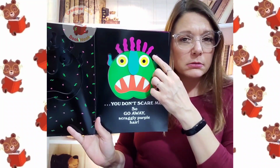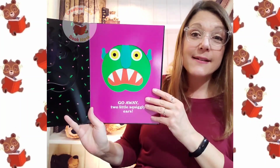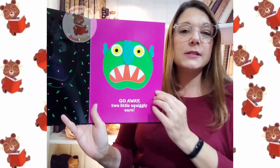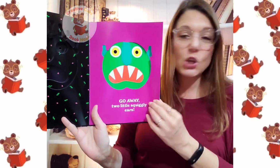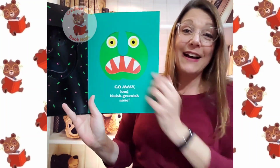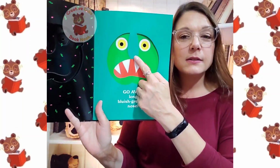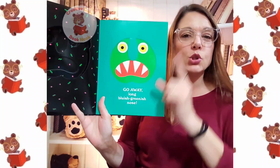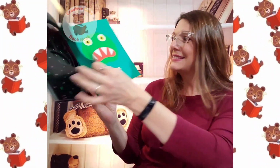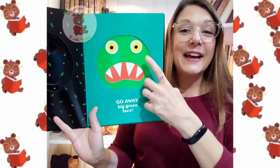Scraggly purple hair. Tell it, say, go away. It went away. The hair is gone. Go away, two little squiggly ears. Tell the ears, go away. You did it. They're gone. Go away, long bluish greenish nose. Tell the long bluish greenish nose to go away. Did it work? It worked! Go away, big green face.